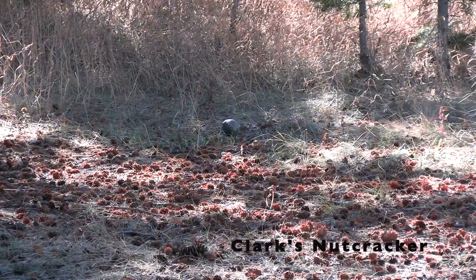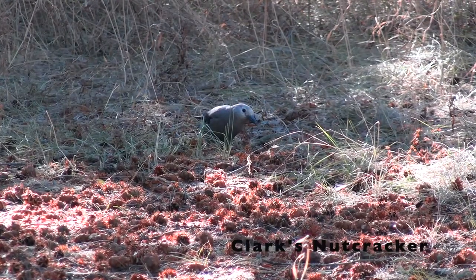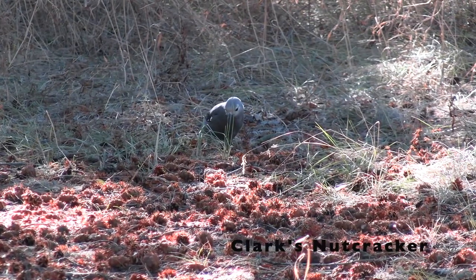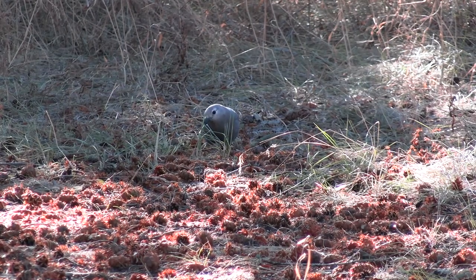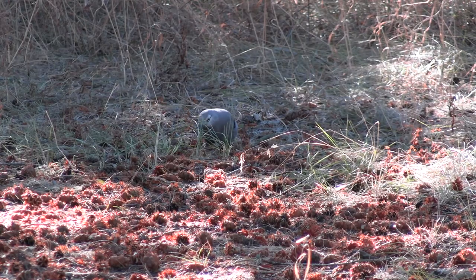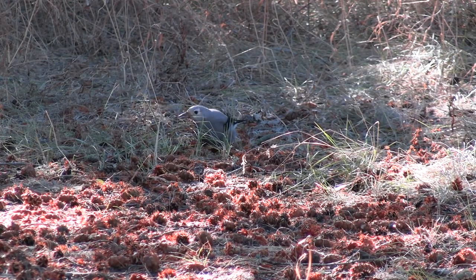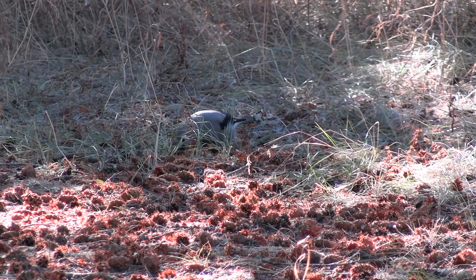Another animal that was indulging on the Douglas fir cones was the Clark's nutcracker, who also takes the seeds and stores them in caches throughout its territory. The nutcrackers can make about 5,000 seed caches per year, and even 3 months later, they remember the exact locations of those seeds about 90% of the time.